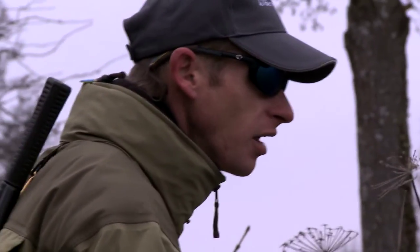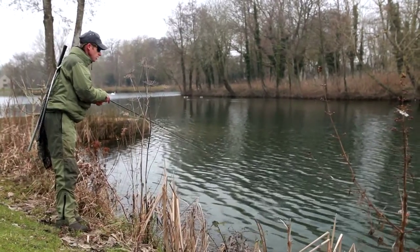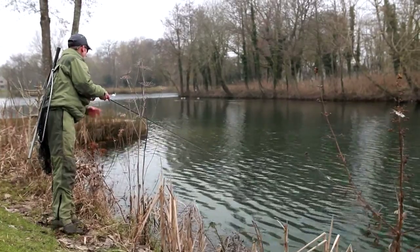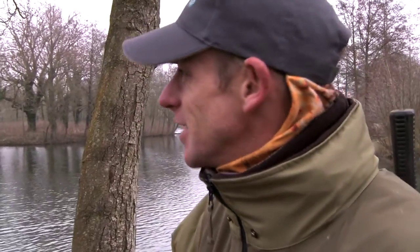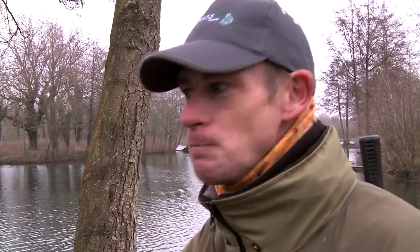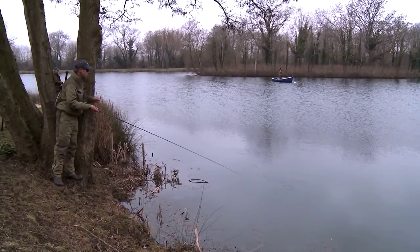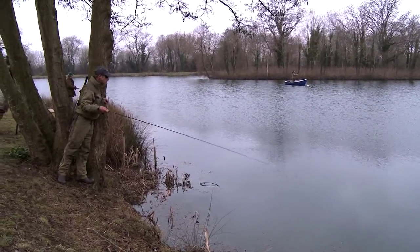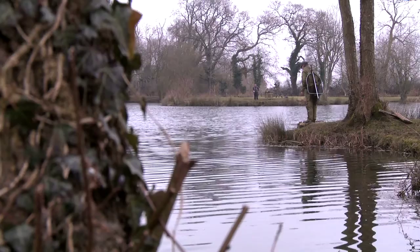So I think the conditions are looking good, and I'm pretty confident today that we're going to go and get a big fish. What sort of size would you be happy with? Any fish is a good fish, but I think today we're going to target over 15 pounds. We're certainly guaranteed a 10 plus, but I think today we will be looking at that 15 plus. And several of them, hopefully. Brilliant, let's get started.